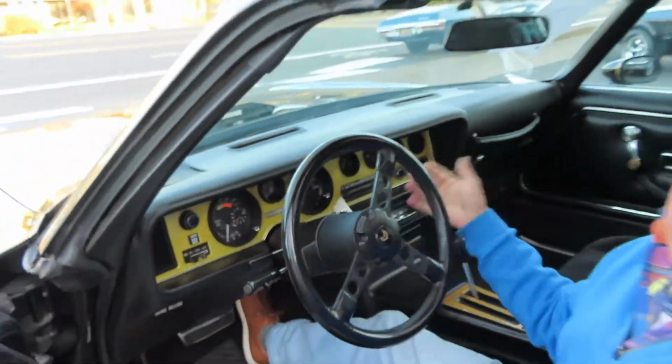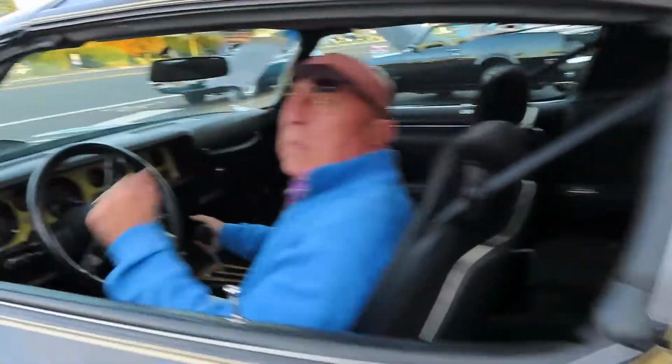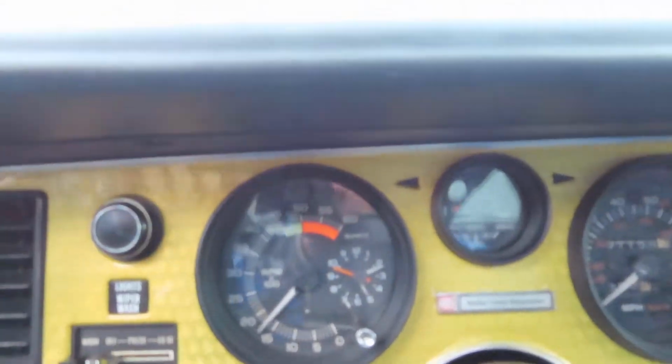The best part, turn the key, just go. T-tops, of course. All the gauges are working. Even the clock. Turbo gauge. Turbo lights, everything works. Cassette.